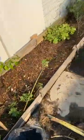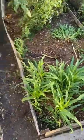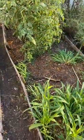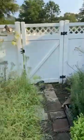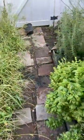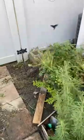Lots to talk about in the garden. I did a lot of work today. I cleared out all of the extra growth in this pen, in this box, and over there. Oh, look, here it is. This is what our caterpillars are going to grow into. That is the black swallowtail.